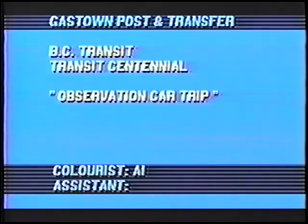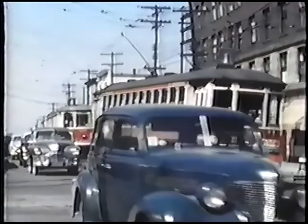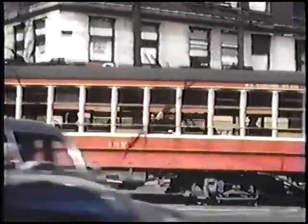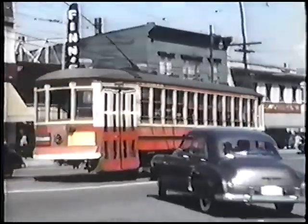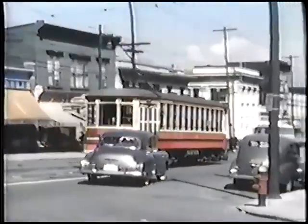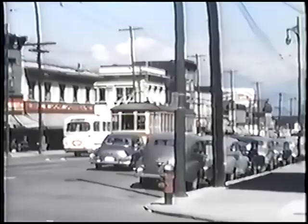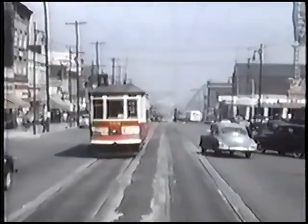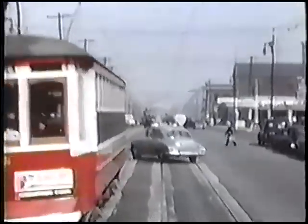Now, our title reads Observation Car Trip, but in reality, we're going to take a trip on the Fairview Belt Lines. This picture is taken at Broadway and Main, and this car has just turned off eastbound Broadway to northbound Main, and is coming down to 7th and Main.